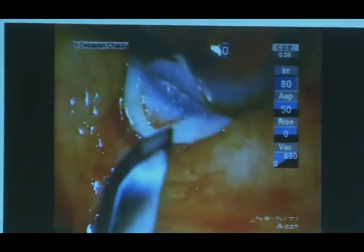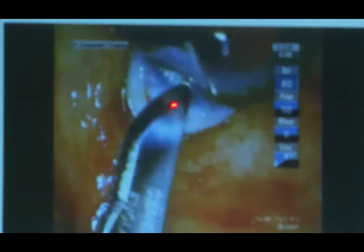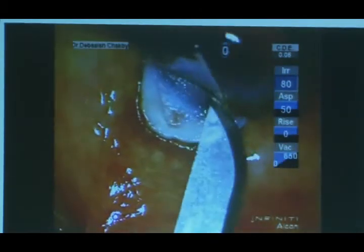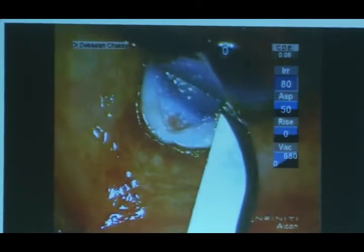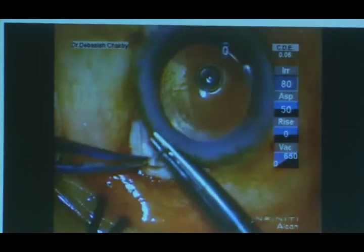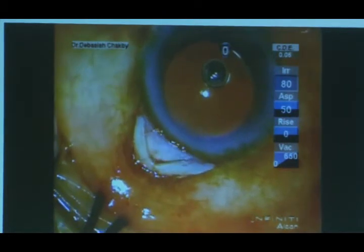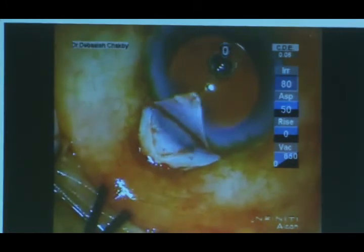So now we are dissecting up to the surgical limbus. What we have discussed is the sclera posteriorly, the blue zone anteriorly, and then the clear cornea. So you can go slightly into the clear cornea. And then I put a 10-0 nylon suture at this apex and ask my assistant to keep this retracted so that I get a very good exposure of the limbal area.